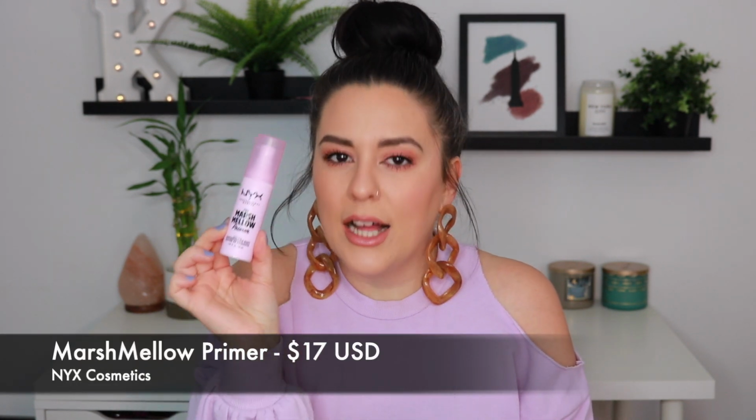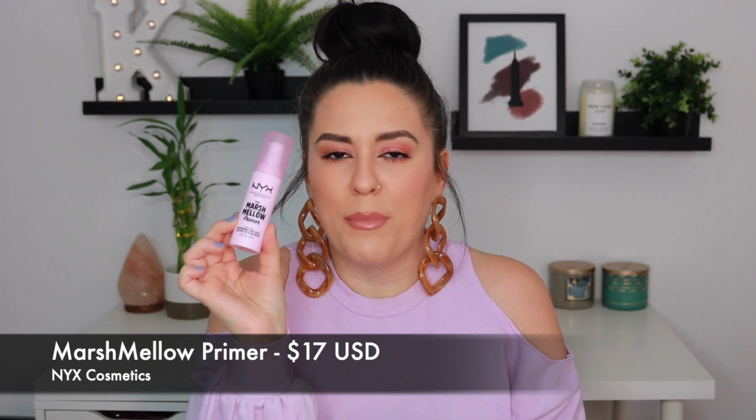NYX has come out with quite a few game changer products. The first one I want to talk about is the Marshmallow Primer. I am obsessed with this. Now, it takes a lot to make me love a primer. This one just checks off all of the boxes. It is hydrating without feeling too heavy. It's not drying. It's not silicone-y. It's just perfect. It really does help my foundation blend.